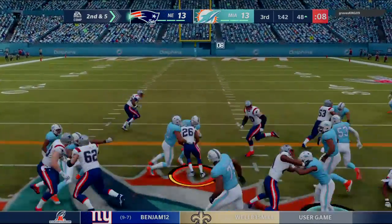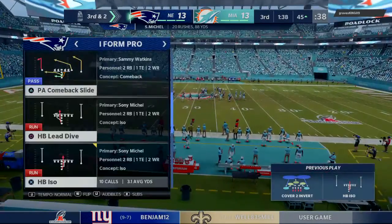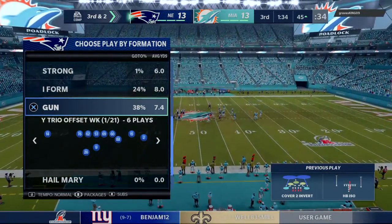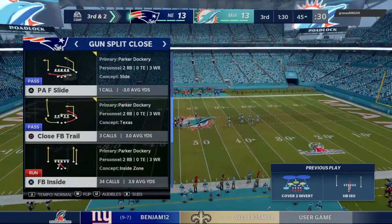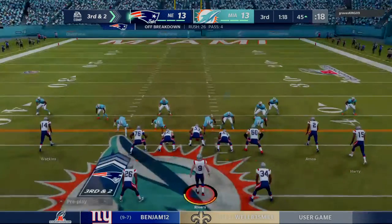On 2nd down now, Michel. Give him 4 on the carry, and it'll make this a 3rd and about 2. Well, partner, they've been running it well the entire game, and the big guys up front, they're a huge reason why. And now they're reaping the benefits as they continue to open up big holes and gain nice yardage.